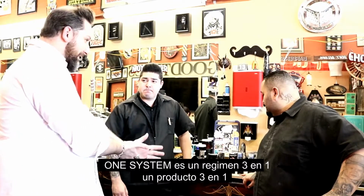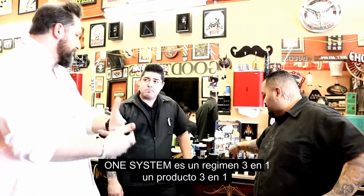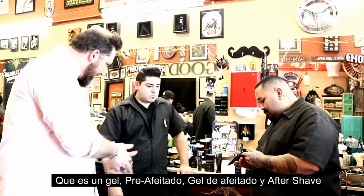Discount system, which is a 3-in-1 regimen. It's a 3-in-1 product that is actually a pre-shave, a shaving gel, and aftershave.